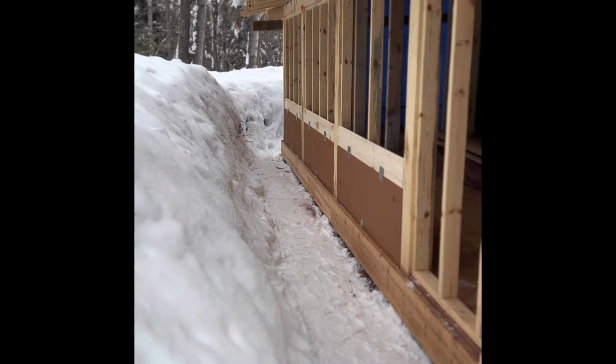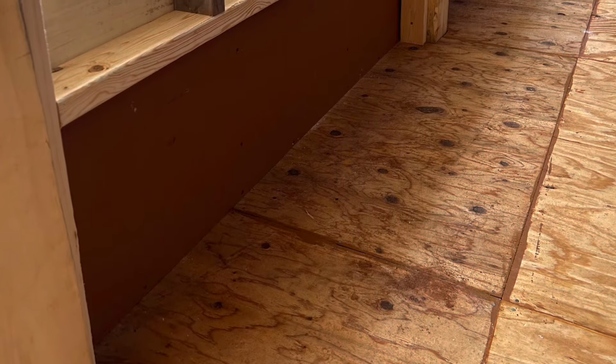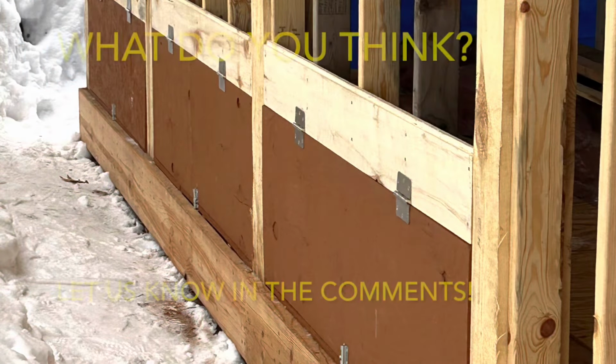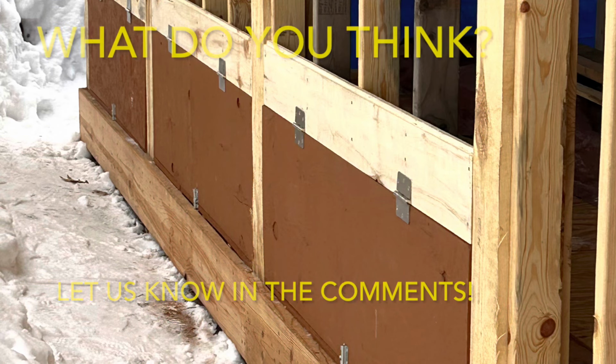So, here's what we've got. 3 sections of wall with sawdust doors along the track. What do you think? Does this seem like it'll help manage the sawdust and make cleanup a breeze? That's our hope, so we'll see how it works out. Let us know in the comments below.